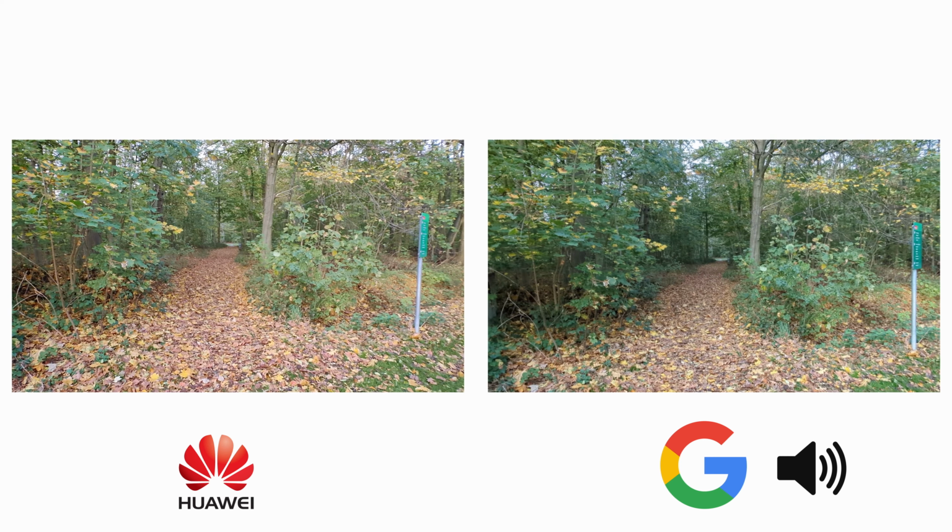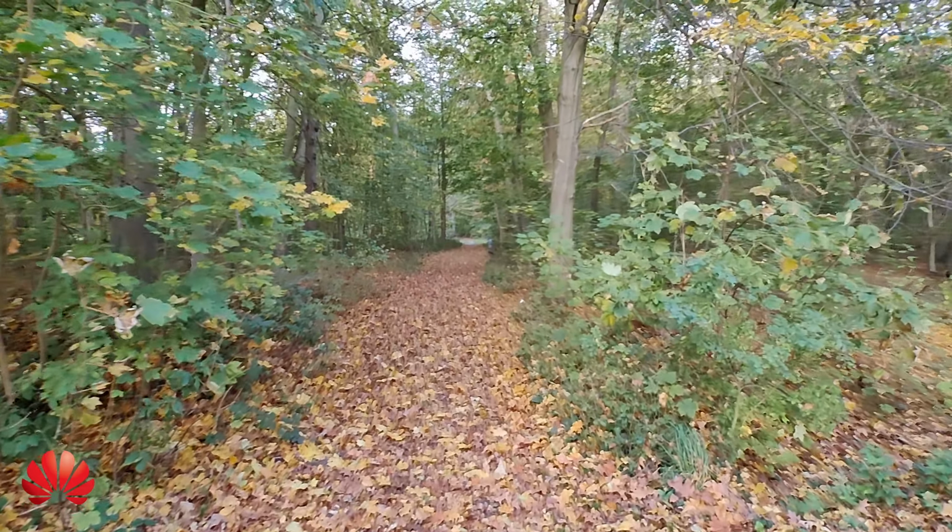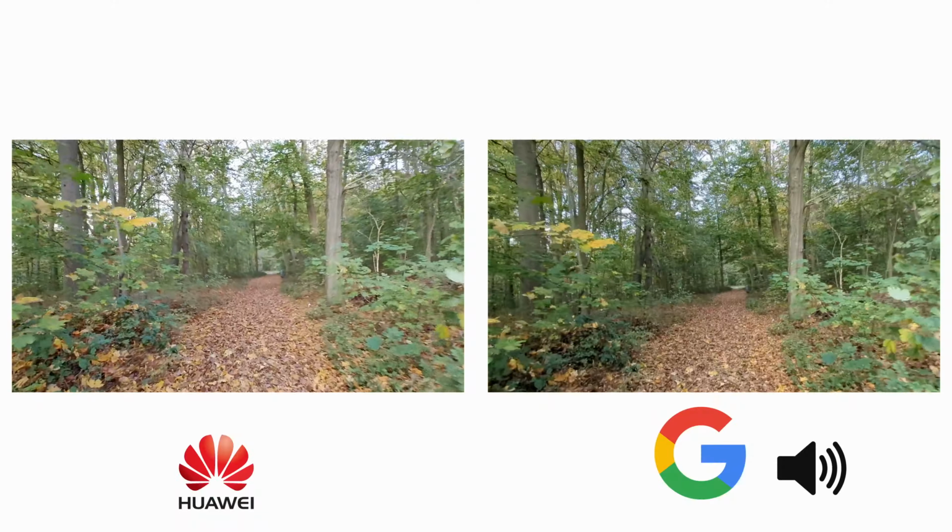Now I'm trying the stabilization. Active mode on Pixel 7 Pro, steady shot on the Huawei Mate 50 Pro. Here we go.